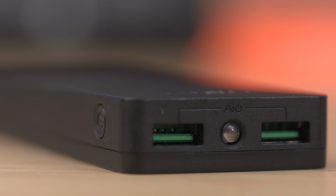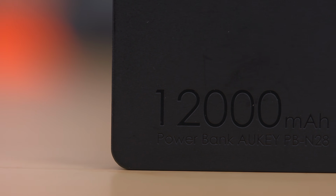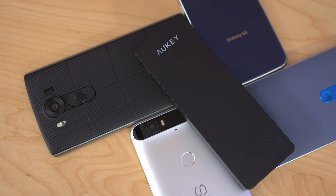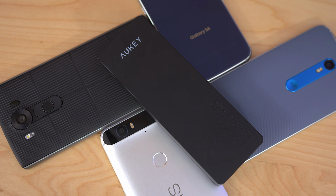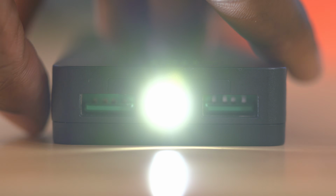But don't get this confused with quick charge. At 12,000 milliamps, you can expect to charge your phone at least 3 to 5 times, depending on your model, of course. A portable charger like this is essential to a survival kit, since it's all about keeping your phone and other gadgets alive no matter where you are. And it has a built-in flashlight because why not? Who knows when you'll need it.